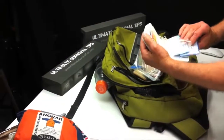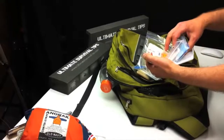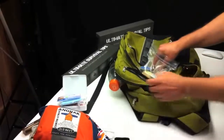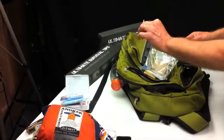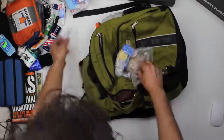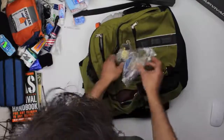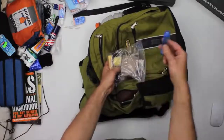Mask. What do we got here? Cleansing towelettes, Dramamine, Band-Aids, stuff like that. Again, toothpaste. I like toothpaste. Tweezers, good for ticks, good for pulling splinters, stuff like that. Because I do wear contacts, left and right extras. Aha. Another toothbrush.